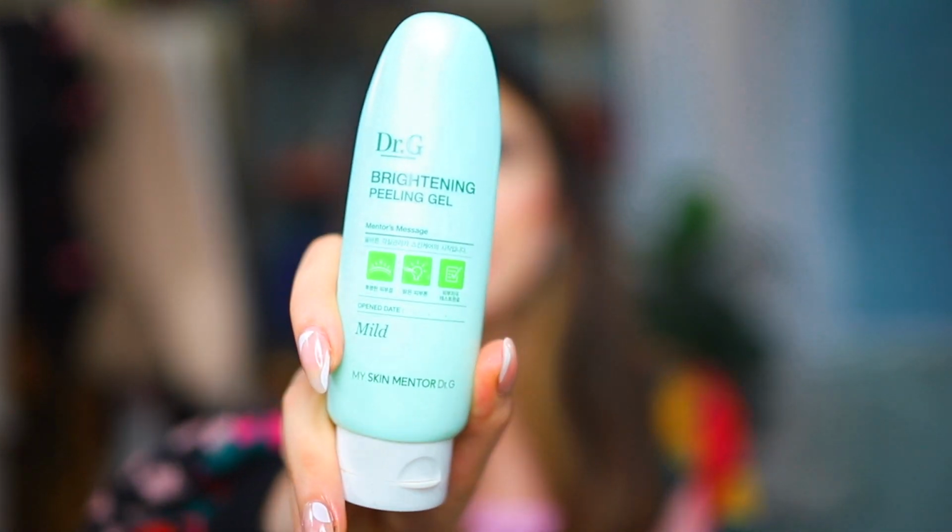Next up is this Dr. G Brightening Peeling Gel. I have been a fan of this for a really, really long time. This is one of those random K-beauty cult favorite products. And the reason why I love this is because it is such a good facial exfoliator. I feel like it's really hard to find a good facial exfoliator that's not too abrasive on your skin.